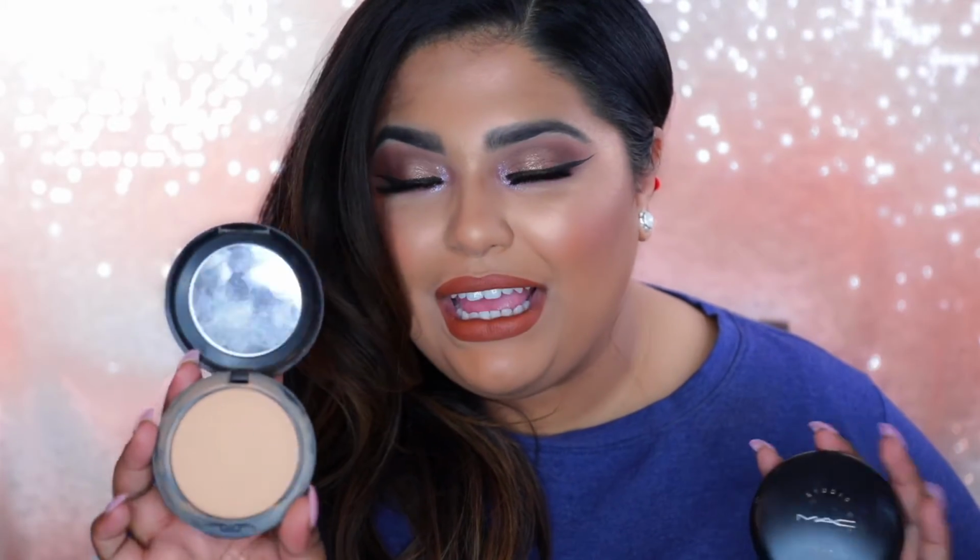So anyways, these are also my next favorites. These are the MAC Studio Fix foundations. I use these as setting powders because I like the full coverage it gives me, and I know it's a lot to put powder on powder, full coverage on top of each other. I know that's a lot, but I don't put a lot of it on, so I'm not just slamming it all into my face.